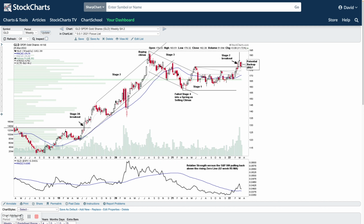So obviously this is considered the potential backup range at the moment, which in the stage analysis method is potentially the secondary entry point. As when you use Stan Weinstein's stage analysis method, there's 2 entry points on the investor method, which is actually at the stage 2 breakout point. As I said, either or, whichever one you're taking there as the actual level, and then on the backup level, you then take a further 50% position on the secondary entry point.